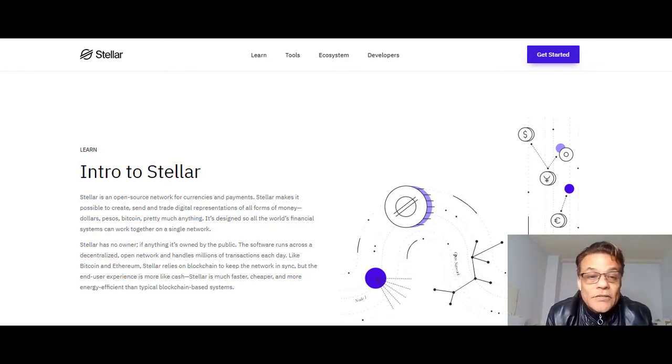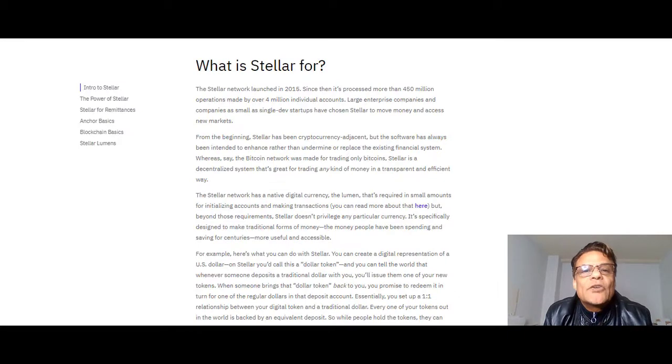So I want to do an introduction for those of you who do not know who Stellar is. Stellar is basically an open source network for currency and payment transmission. They were established back in 2015. Stellar makes it possible to create, send and trade digital representations of all forms of money. So what is Stellar good for? Since 2015, Stellar has processed more than 450 million operations made by over 4 million individual accounts.